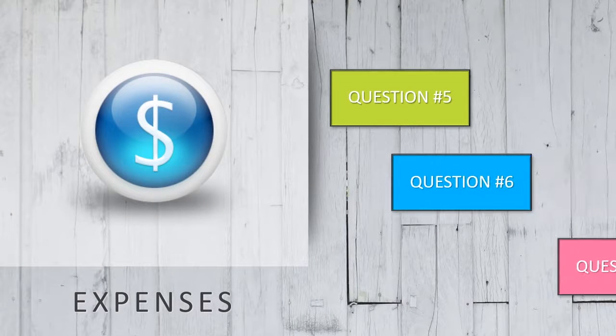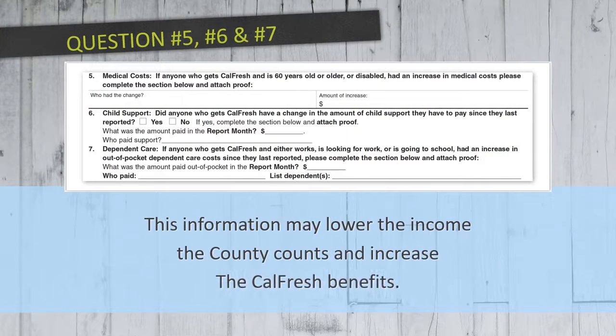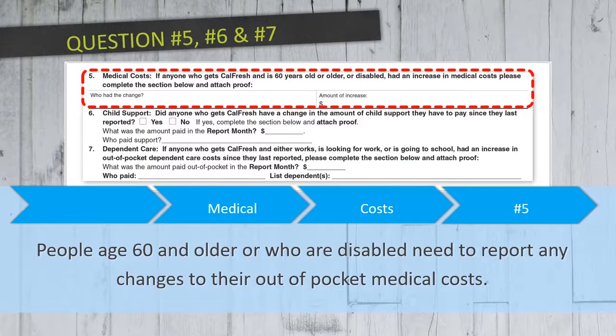Questions number 5 through 7, expenses. The answers to these questions may change the CalFresh benefits. This information may lower the income we count and increase the CalFresh benefits. People age 60 and older, or who are disabled, need to report any changes to their out-of-pocket medical cost.